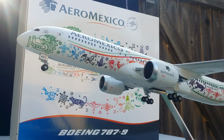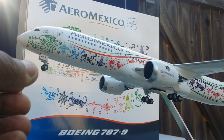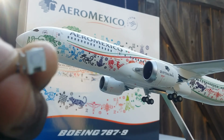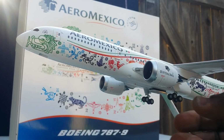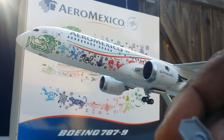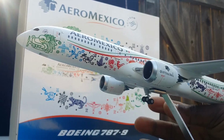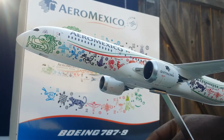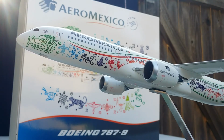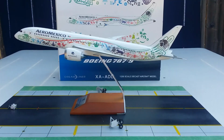Okay. Before I take this model to stand, I got in this position for a reason. And the reason is the gears. I'm going to take these gears off. Start with the nose gear. And they are magnetic, okay? The bogey gear on the port side there, as well as the bogey gear on the starboard side there. Okay, so with that said, since I took them off, I'm going to let you see this model from a different angle. Here it is.